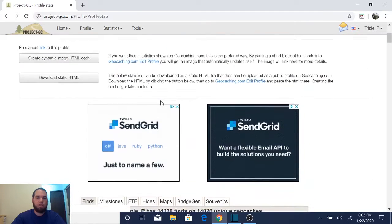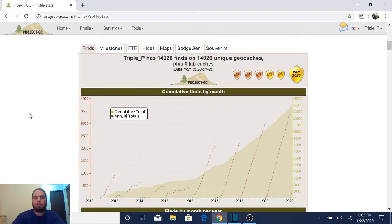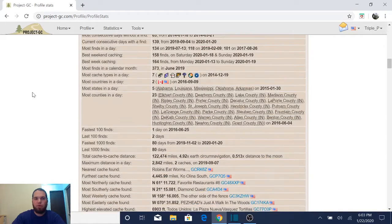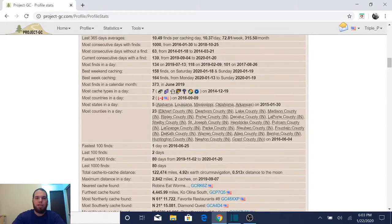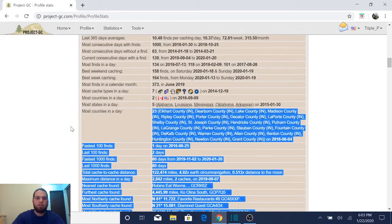We're gonna go ahead and scroll down, and here's the page right here where you can see my profile stats. You can click on milestones at the top, first to finds, hides, maps, badge generator, and souvenirs. Some of this stuff is similar to geocaching statistics, and some of it is a little more in depth. So for example, something more in depth might be the most counties you have done in a day. I have done 23 counties in one day.